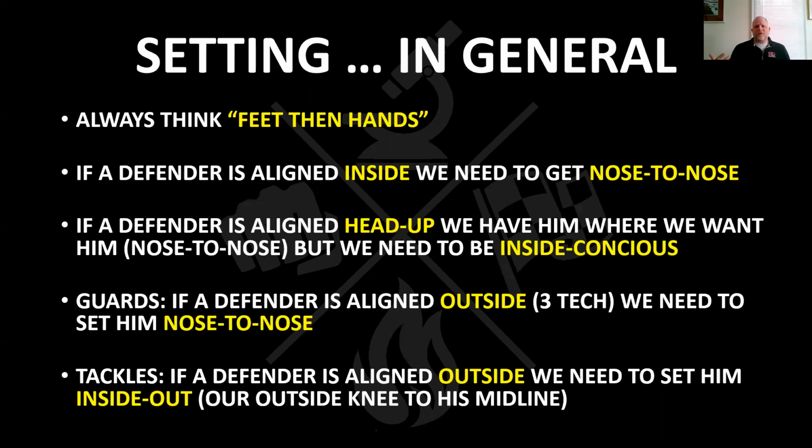So continuing with setting. This is the process, right? We always think feet and then hands. If we chop their arms off and we can at least get their feet to where they're supposed to be, they'll get run over slowly and they'll get in the way. Then we'll start talking about how to place their hands. If a defender's aligned to the inside of us, whether I'm a guard or a tackle, and that's my guy, I'm talking about man protection, right? If my guy is aligned inside me, we have to get nose to nose. Again, this is going to be more with guards and traditional protections, but we need to get nose to nose. I want to sit right down the middle of the man, which is contradictory to what some people think. But I think you've got to get down there and get nose to nose.